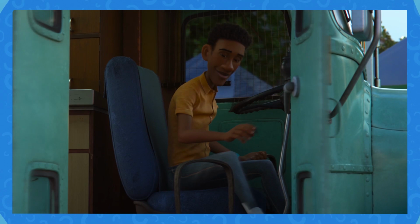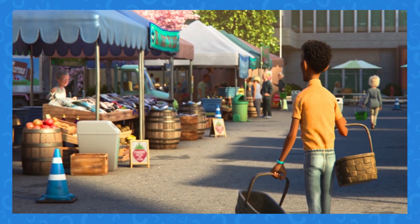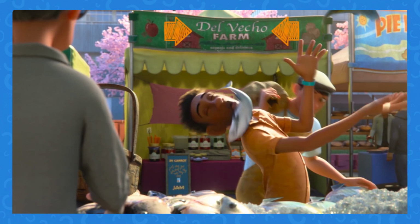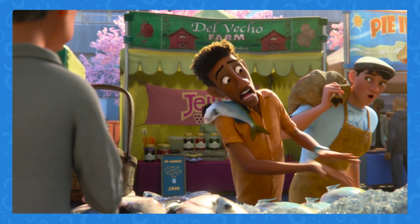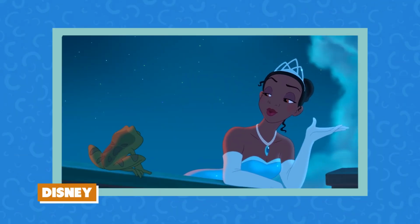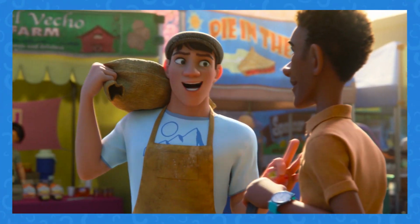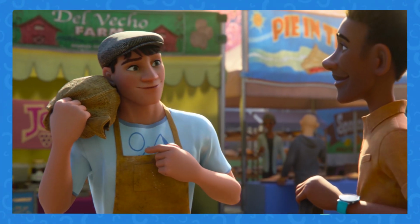Vecho Farms. In the 4th episode, Mbita's food truck is surrounded by many fellow food vendors. One food supplier is called Vecho Farms. While Vecho may not sound familiar to anyone, this farm is definitely a Disney in-joke. Peter Vecho is the name of a Disney producer who's responsible for Princess and the Frog, Frozen, and Frozen 2, among others. And according to that food truck, I guess he's a farmer in his spare time.